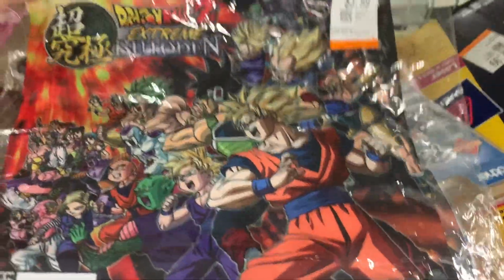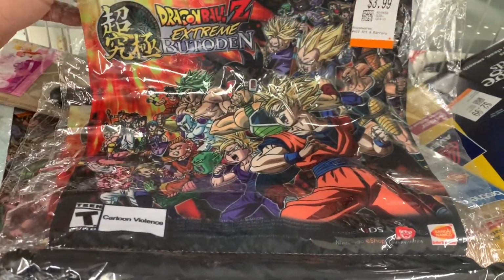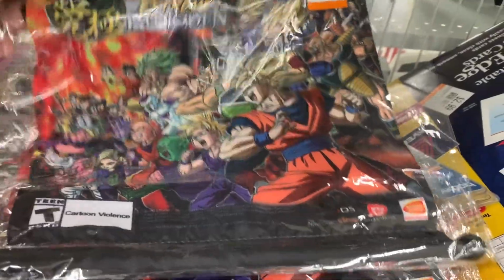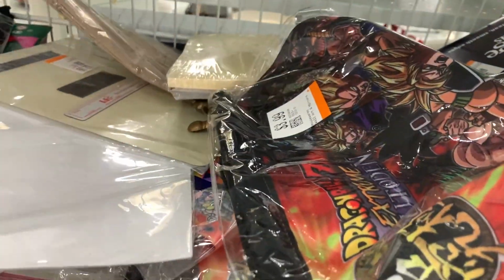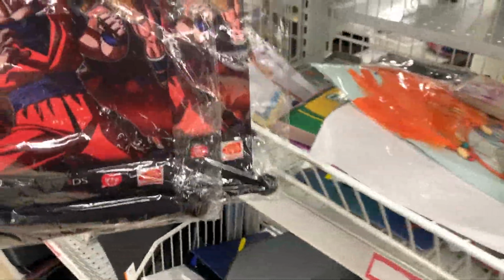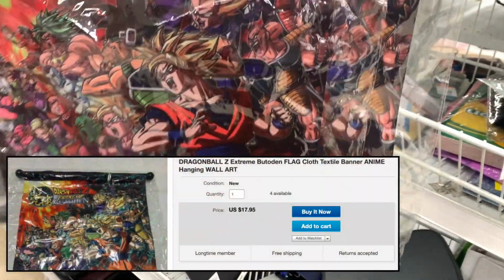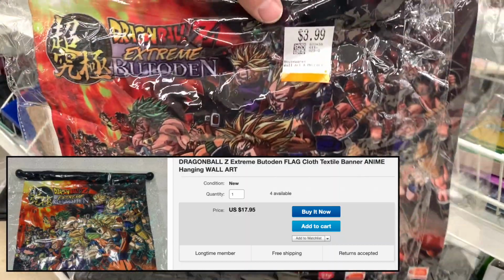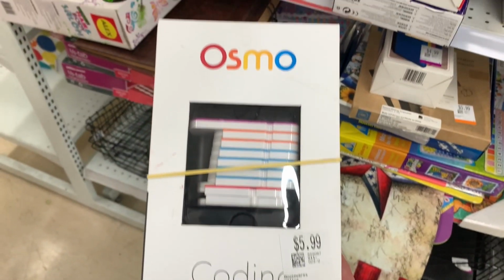Folks, this is one that I'm kind of on the fence on. Dragon Ball Z items sell really well. This is a game for the Nintendo 3DS. They want $4 for each of these little banners. They have 1, 2, 3 of them. 4. So there's 4 of them in here. So should I spend $16 and try to flip these for $16, $17 each? I don't know if they'll sell. I don't know, for $16 it might be worth it. I'm going for it.